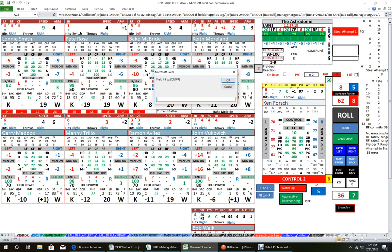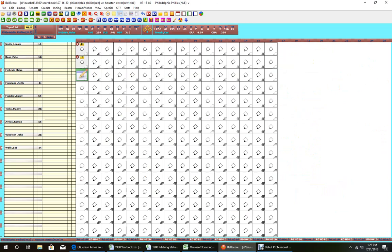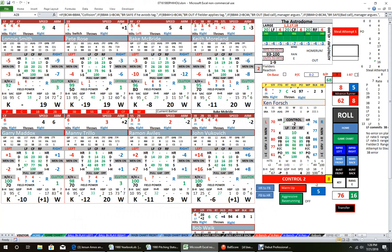So we got 7 fly balls. So we type in an F, and left field is 5, and the range is 2. Again, very close to the fielder, so he will not get a hit on this. As you see, there's range of 0 or less. So that will be a fly ball to left field, and the fielder goes down easily. Brings up the Astros.